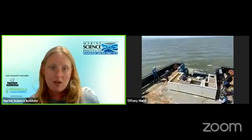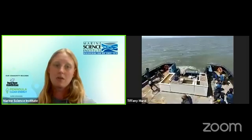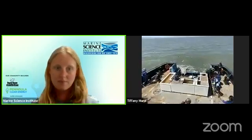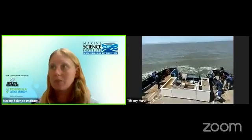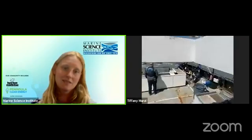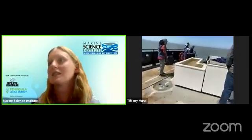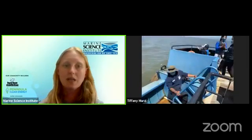Let's see if we can check in if we're ready to pull this net in. It looks like they are in the process of pulling the net up. So what you can see here is that the people are working together. They're moving in a circular motion, helping to pull that up. Looks like maybe we're going to get a little bit of a closer view. So they're just tying that net off before they pull it in.